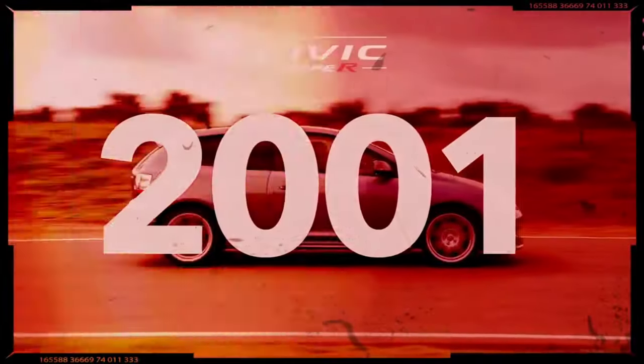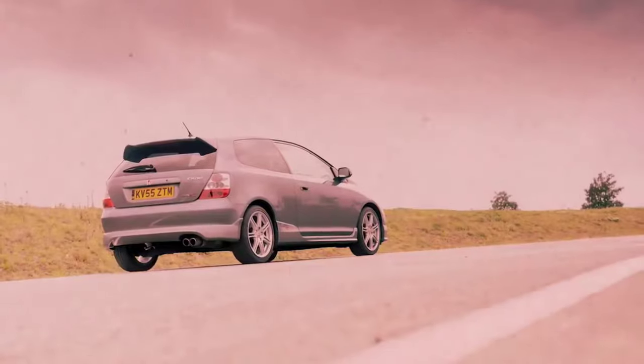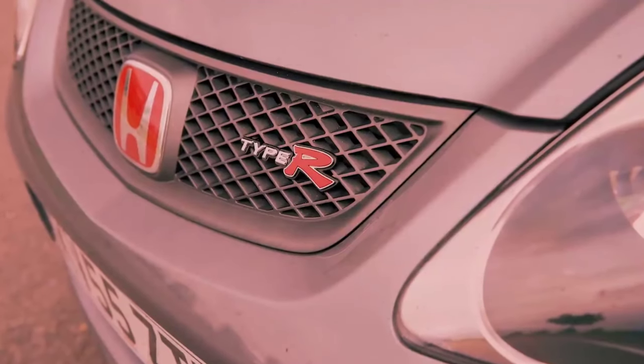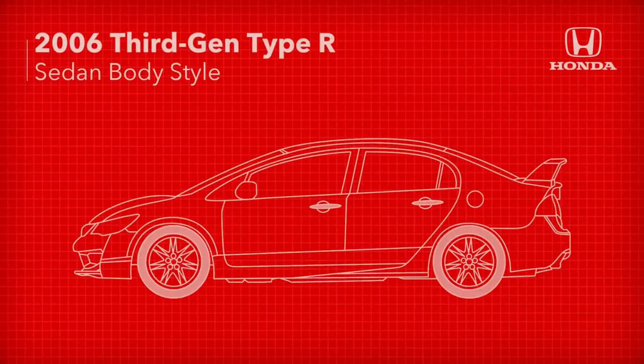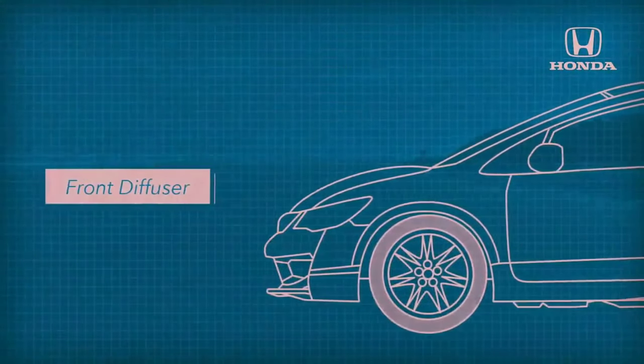The second generation, also a three-door hatch introduced in 2001, upped the output to 197 horsepower channeled through a six-speed stick and featured a stiffer structure as well as firmer dampers and springs. A sedan body style took up the Type R mantle for the 2006 third gen with a 222 horsepower engine, lower weight and increased emphasis on aero performance with a front diffuser and large rear wing.